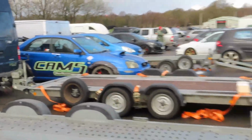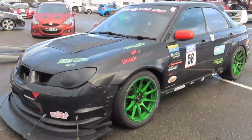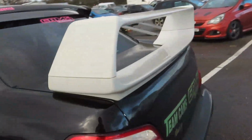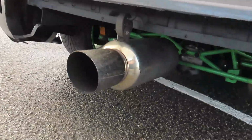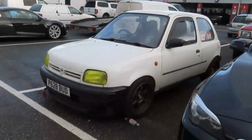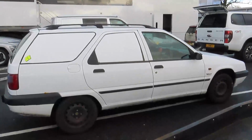A couple more of the incredible Subarus tucked away here in the time attack style. Quite the front splitter on this one. Wide body, insanely tuned engine, and one of the biggest exhausts I've ever seen. A bottle of Coke is stopping the Nissan Micra from running away. Pretty cool. The Estate Citroen ZX Turbo D.